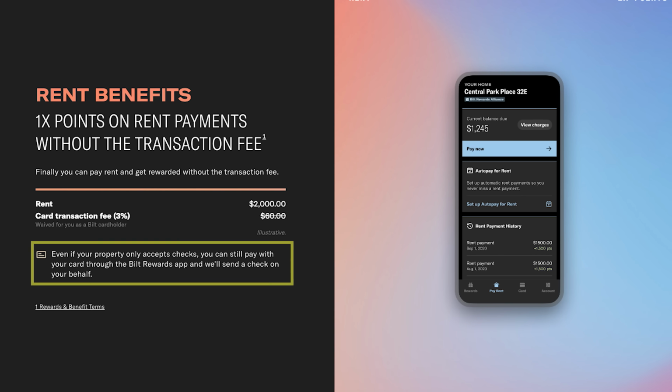That's insane, folks. Not to mention, if your landlord only takes a check or Venmo or PayPal, Bilt will cut them a check on your behalf. They literally say, okay, we're just gonna send this guy a check, and they still give you the points.